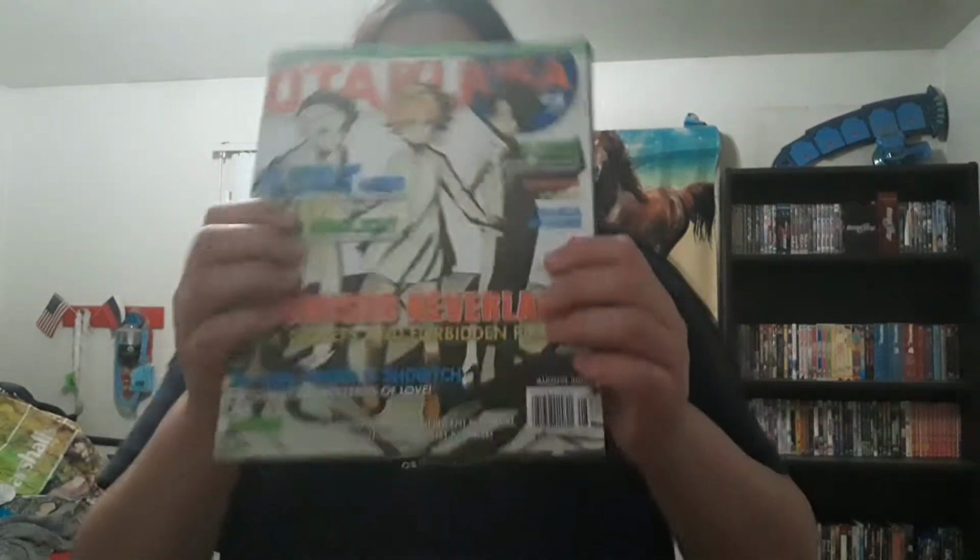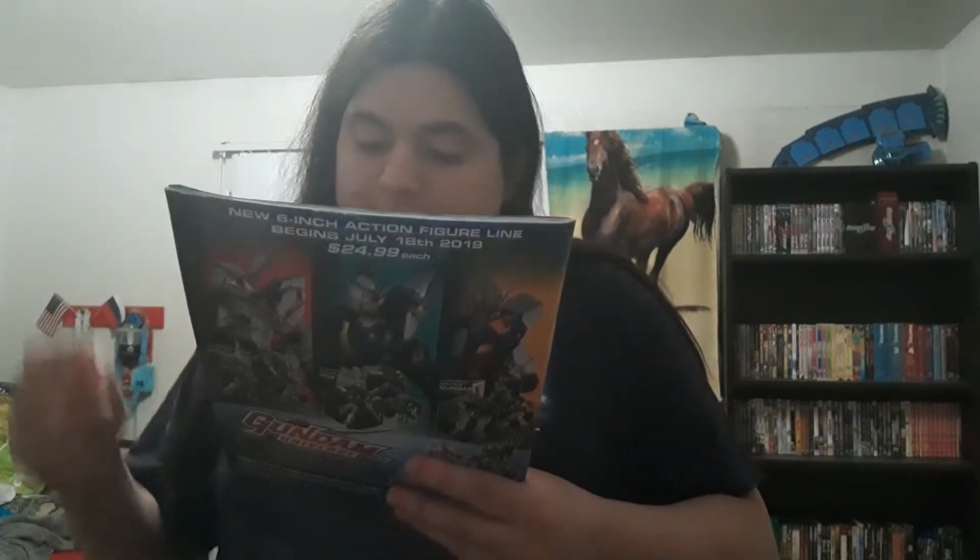magazines. My Otaku USA, the August-ish 2019 issue I have, because it's got all cool otaku-related stuff on there. It's got manga reviews, anime reviews, and other games and cosplay and other cool stuff.